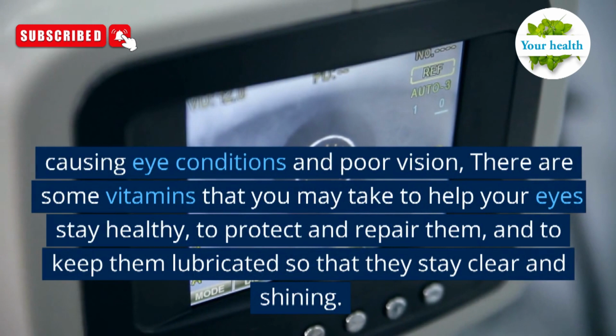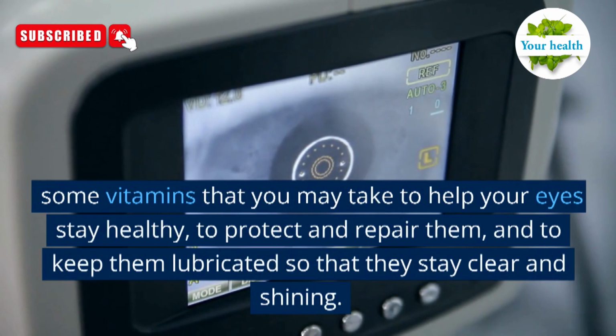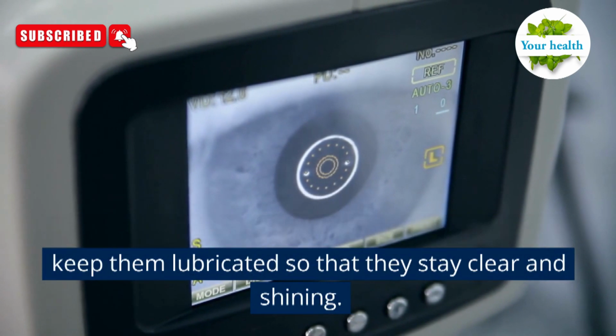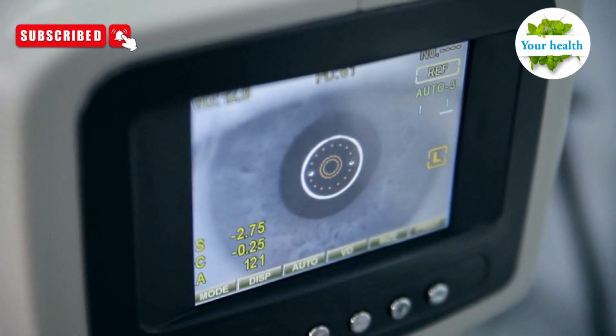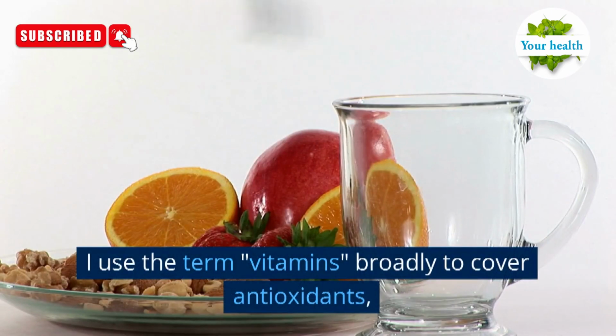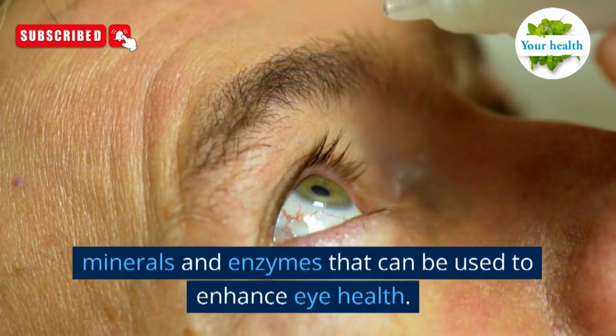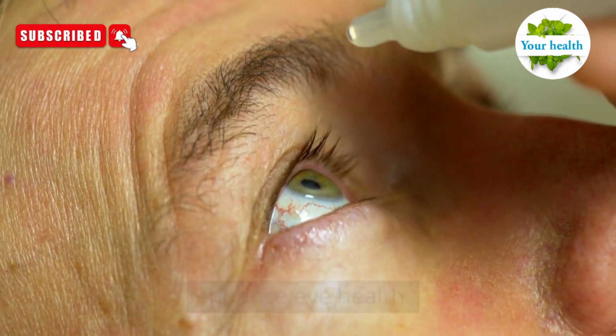conditions and poor vision. There are some vitamins that you may take to help your eyes stay healthy, to protect and repair them, and to keep them lubricated so that they stay clear and shining. And that is what today's movie will be discussing. I use the term vitamins broadly to cover antioxidants, minerals and enzymes that can be used to enhance eye health.